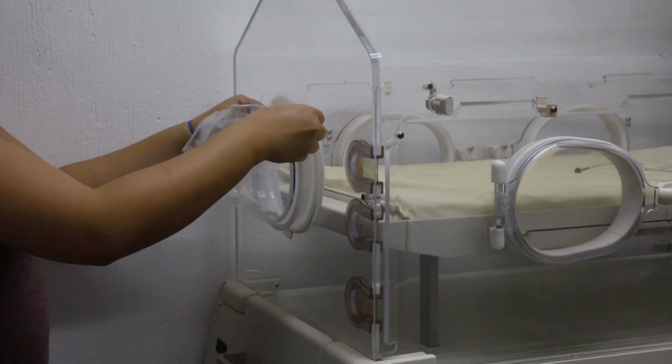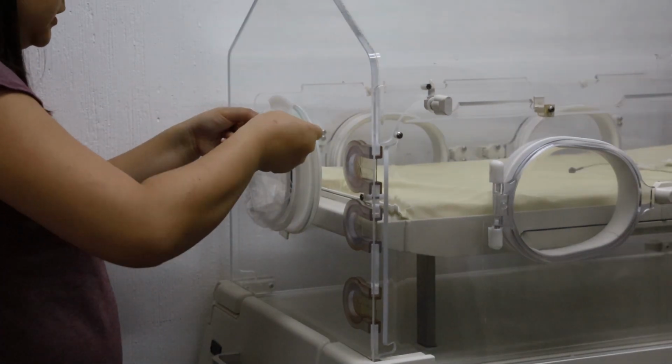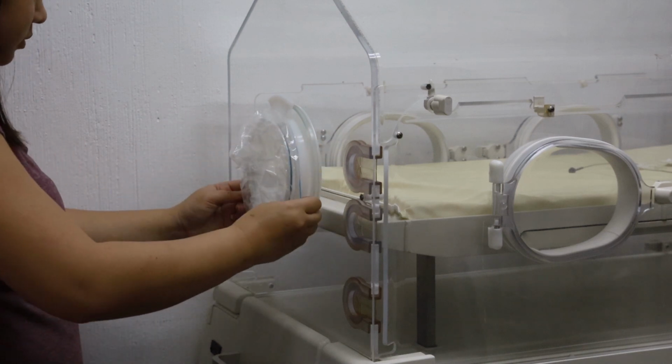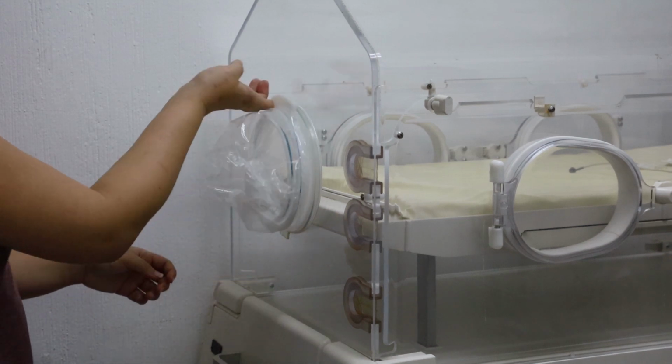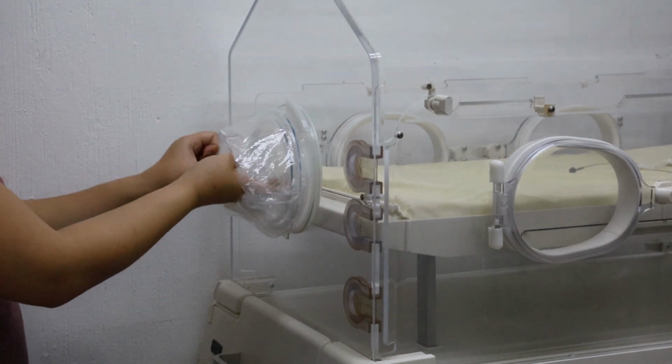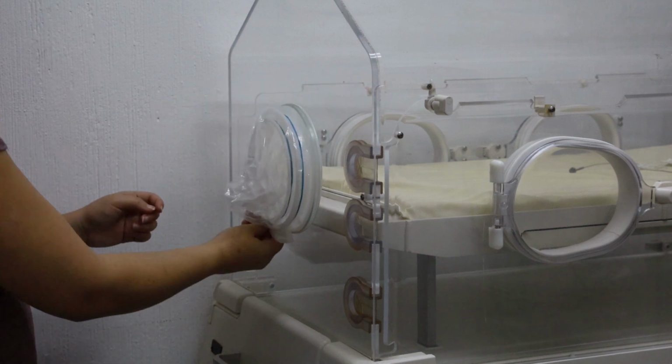Fold the other open end of the bag over the small ring. Secure the end of the bag to the ring with another rubber band. Finally, twist the ring to close. Repetitive twisting and untwisting may stress the bands, causing them to break, so replacements might be necessary.